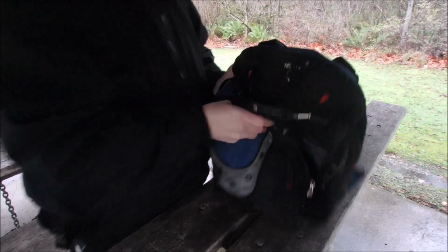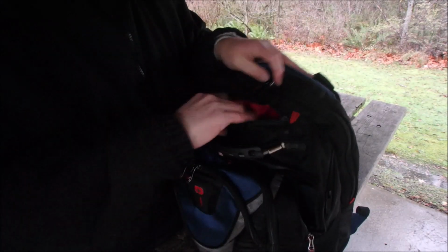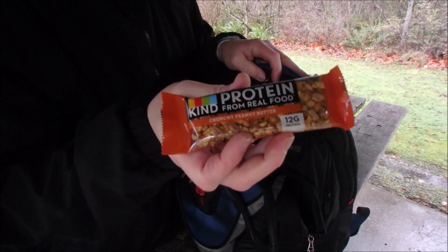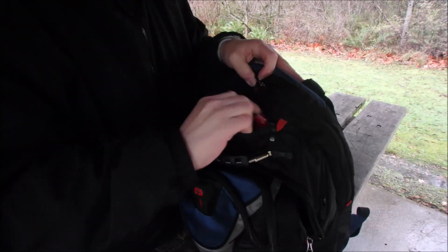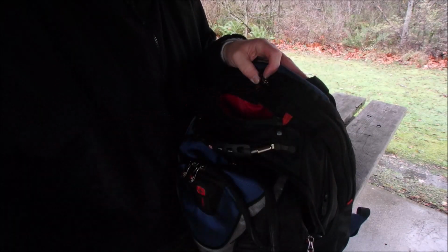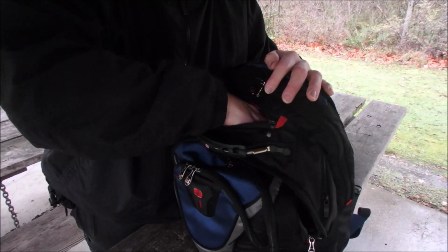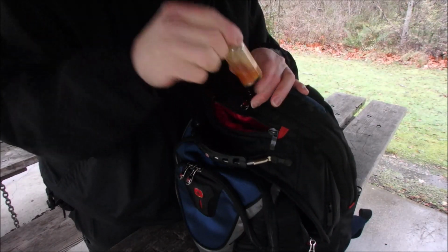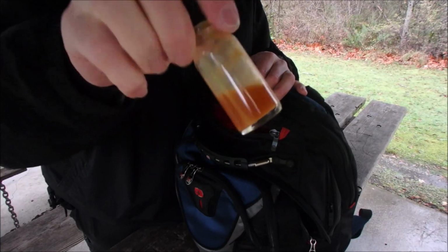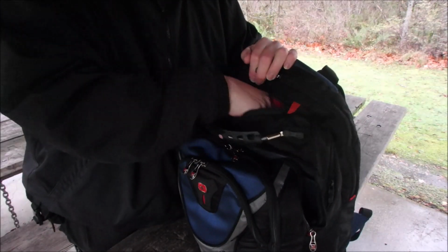So this top zipper pouch right here, what I keep in here is snack bars. This is a protein Kind cinnamon, a protein Kind peanut butter, another Kind bar. I end up working 12-hour shifts, so having something to snack on during the day is crucial for me. I got a little bottle of, this is glass, Texas Pete hot sauce, because sometimes the meals I bring are kind of bland, so I will just throw that in there.